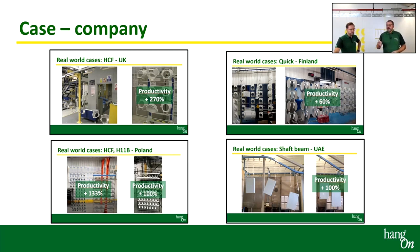Yeah. If we go down to the next case from UAE, it was a company producing electrical cabinets, enclosures, and they were hanging the items, the cabinets, like you see on the left side. There's a lot of talk about this hanging because they have hooks in hooks, which means that they don't get so good grounding, or actually they risk losing all the grounding. Instead, we went in with a standard product that we call a shaft beam, and we can also hang the items much closer to each other. So we increased the productivity by 100%, plus we secured the grounding. And in the end, it was much easier for the guy in the booth who does the painting to paint these objects.